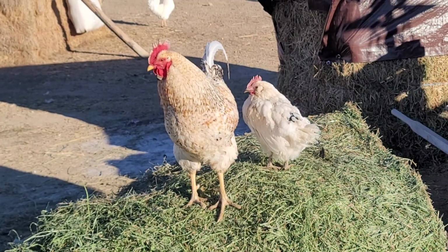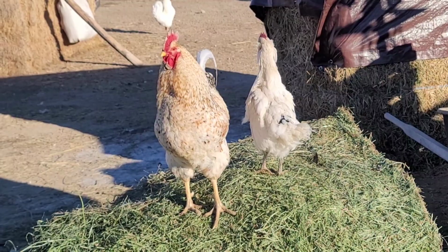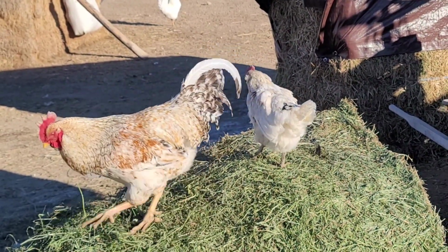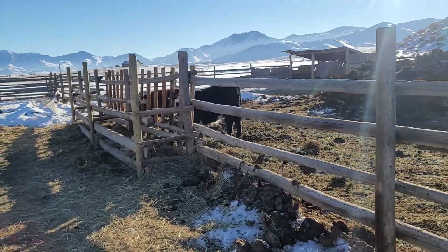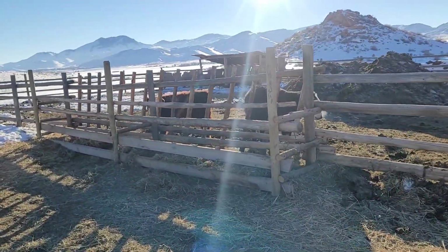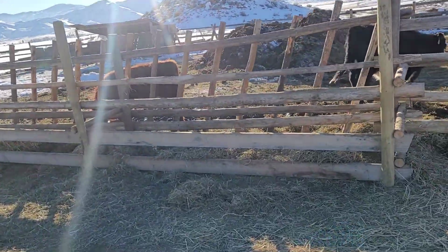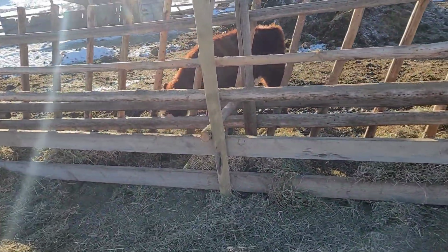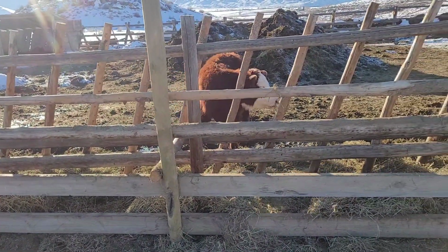Boy, everybody's just taking it easy this afternoon. Look how just relaxed everybody is for the most part. Kind of a laid back day. Well, it seems that the heifers are still just a hair bit shy here, and that's understandable, but you'll get used to us.